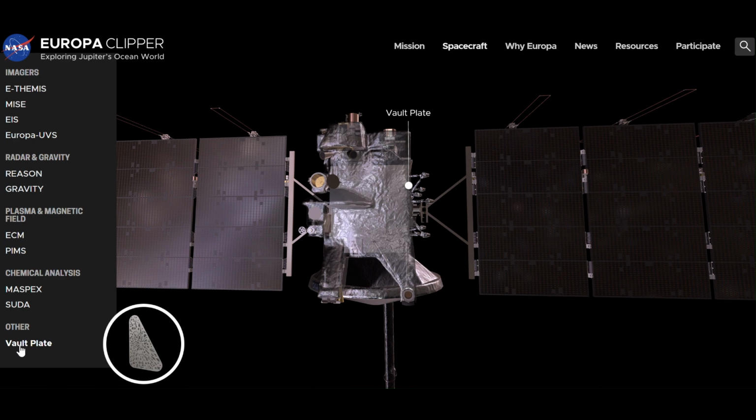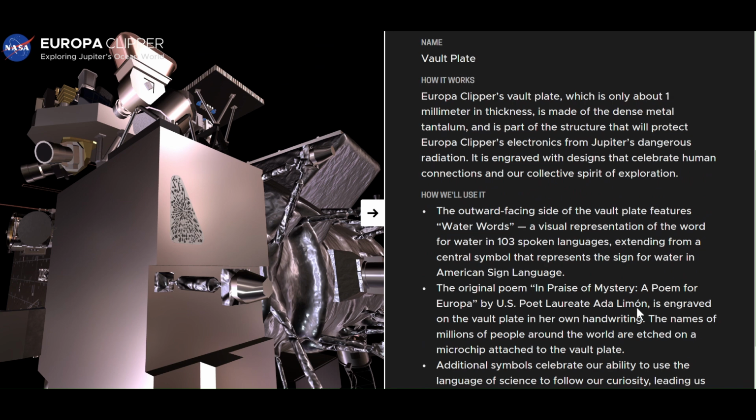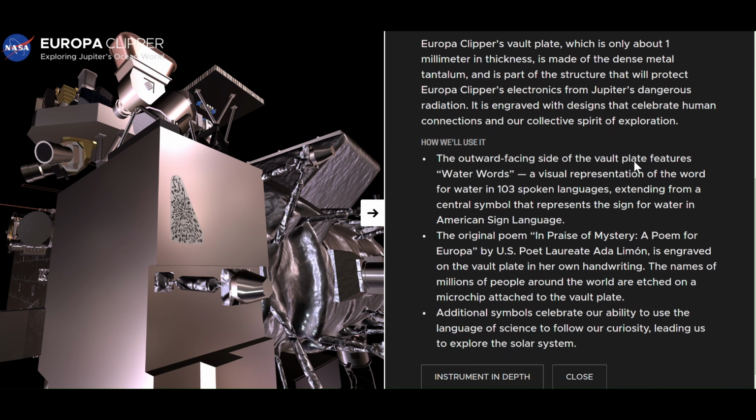Okay, what is this one? Wall plate. The outward facing side of the wall plate features water words, a visual representation of the word for water in 103 spoken languages, extending from the central symbol that represents the sign for water in American Sign Language. The original poem, In Praise of Mystery, a poem for Europa by US Poet Laureate Ada Limón, is engraved on the wall plate. Wow. In her own handwriting.